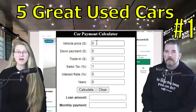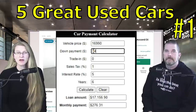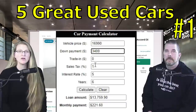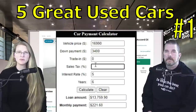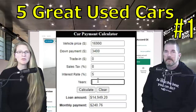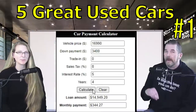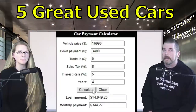Now remember to have it inspected. We're going to head over to the Homework Guy website and the car loan calculator. This vehicle at $16,990 with 20% cash down of $3,400, using New York sales tax of 8% and a 5% interest on the loan for 48 months or 4 years, comes to a monthly payment of $344. That's pretty affordable. Not too bad compared to the national average car payments right now.